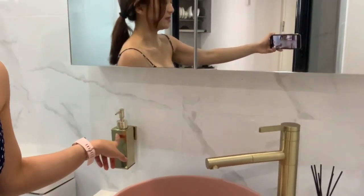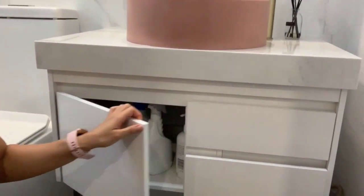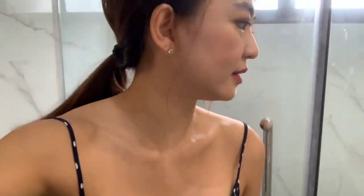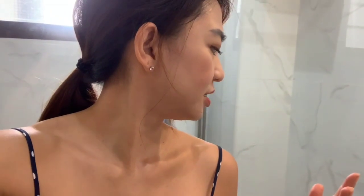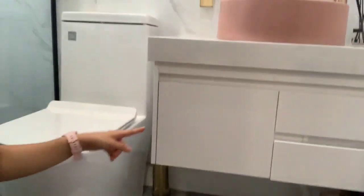So I've got a soap dispenser here, and some drawers where I put some of my cleaning stuff. Here. And can I talk about my toilet bowl? So I got this from a brand called Resale. It's a local brand, but it's got the Geberit flushing system. So long as they have that system, it's good. And it's a one-piece toilet bowl, which makes cleaning easier. One piece means it's one piece. A two-piece toilet bowl has more crevices where you can trap more dirt.